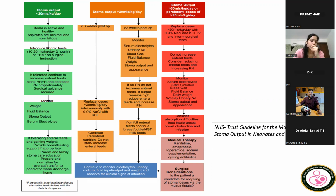And at the end of it, continue to monitor the electrolytes, urine sodium, IO charting, and weight, and observe for clinical signs of infection. This has been taken from the Trust Guideline for the Management of Stoma Output in Infants.